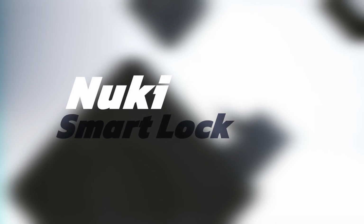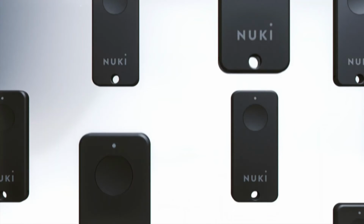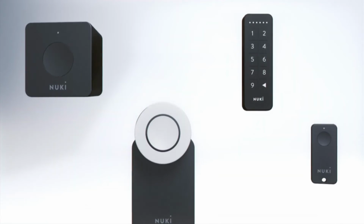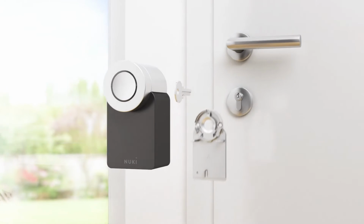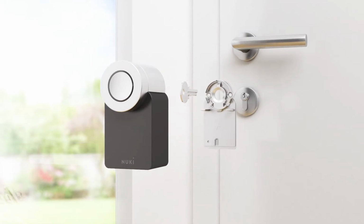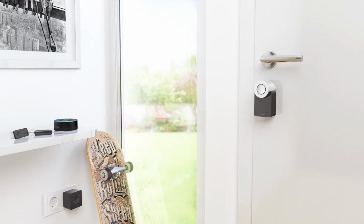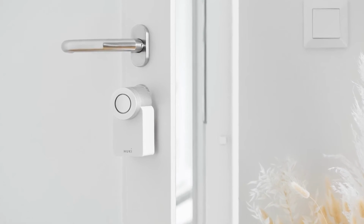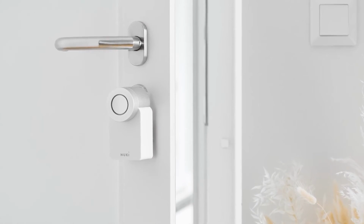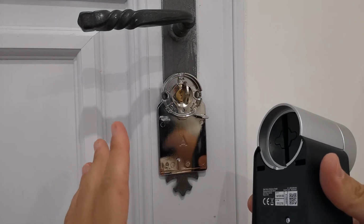Number 2. Nuki Smart Lock. The Nuki Smart Lock is the minimalist and easy-to-install device you'd imagine the lock of the future to be. It uses your existing lock and key as it simply sits on top. The Smart Lock communication is end-to-end encrypted. Nuki's security standards are comparable with those of the online banking sector. It's a perfect solution for apartment renters who cannot make modifications to the door.